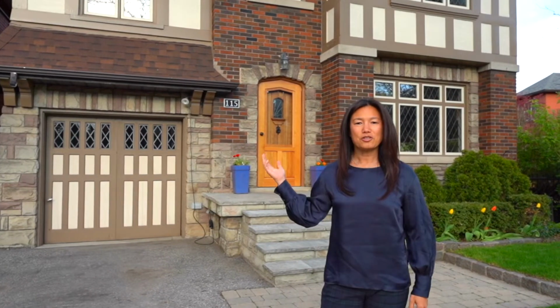Welcome to our new listing at 115 Donegall Drive, a spectacular detached home in the Leaside neighborhood in the highly sought after Besborough Drive School District. This renovated Tudor-inspired home has a functional floor plan of approximately 2,800 square feet of living space. It's situated on a 33 by 115 square foot lot. It has 4 bedrooms, 3 baths, a built-in garage, private drive, and parking for 2.